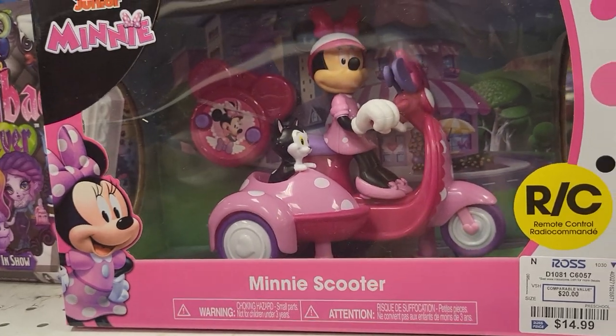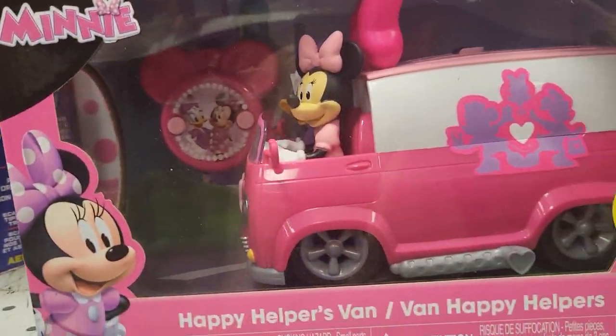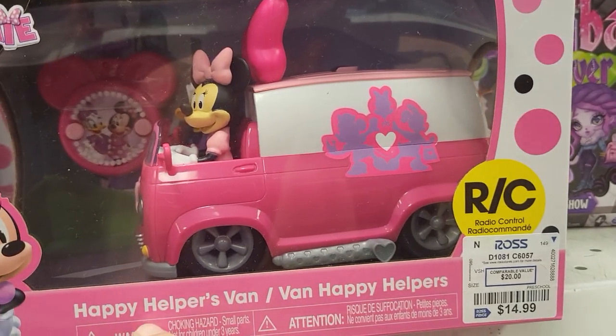And this one's $14.99. It's an RC, a remote control. It's got a scene back there. And then this one over here, she's driving a van. This is also a remote control. Happy Helper's van.